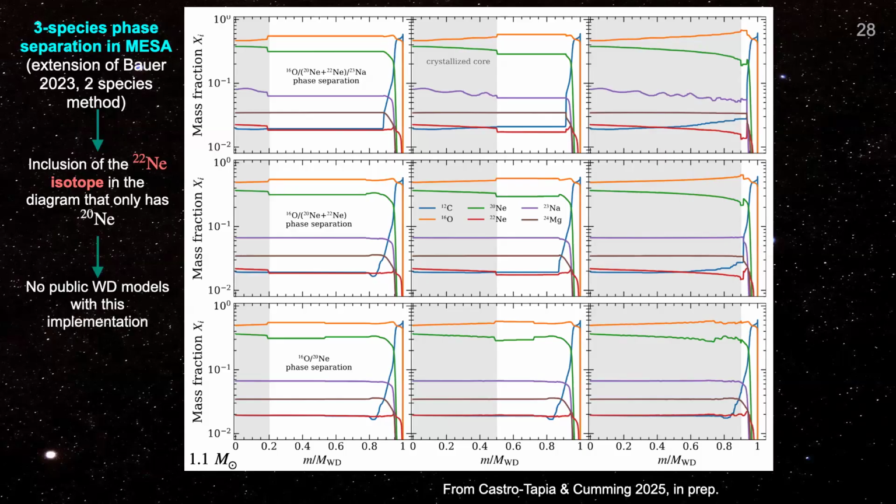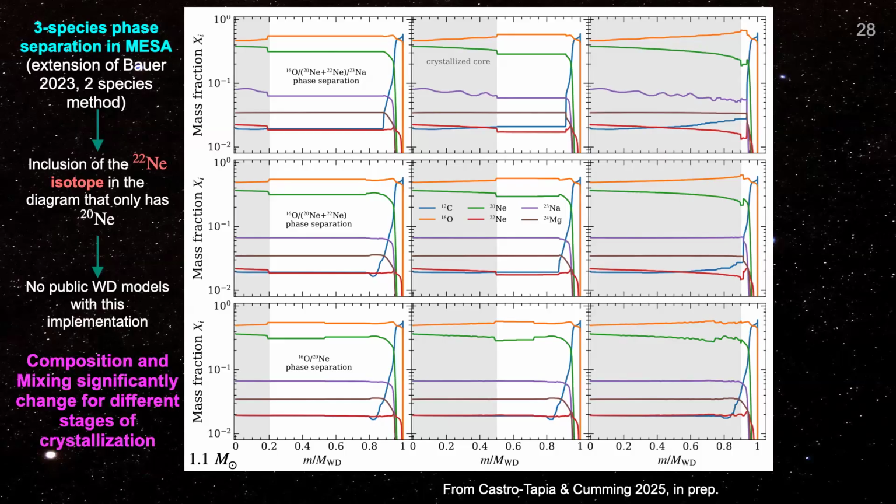So what we observe, first of all, as I mentioned, is that there is no public white dwarf model with this implementation. And we observe that the composition and mixing significantly change for different stages of crystallization. Here, in these shaded areas, we show the advance of the solid core. If we look at the 90% solid core, it looks different from if we have all the 2 species phase separation. And if we look here, this is the liquid zone for 50% of the core crystallized. And in the liquid zone, we experience mixing. But here, the mixing region seems to extend only until here, while in the other 2 cases, we see a more extended mixing zone.